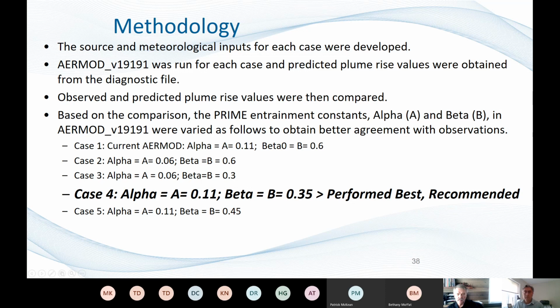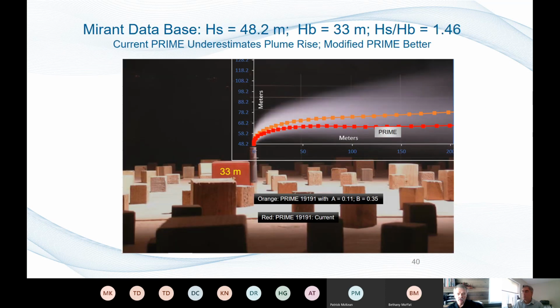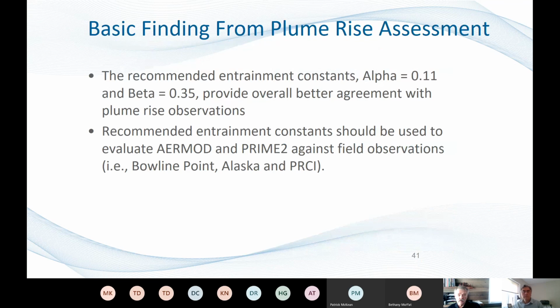So the next slide shows the results, kind of a typical result. We had quite a few results, but this summarizes them. You can see in the picture, PRIME was underpredicting the plume rise. And then when we put in the new entrainment constant, beta equal to 0.35, we got higher plume rise and better agreement with observations. So from a theoretical point of view, beta equal to 0.35 is a better value, and it will give you better plume rise estimates. Next slide. So that was the findings from this study. We should change beta to 0.35, keep alpha at 0.11, that's the current alpha. But now we need to run the evaluation again to see how the models perform.